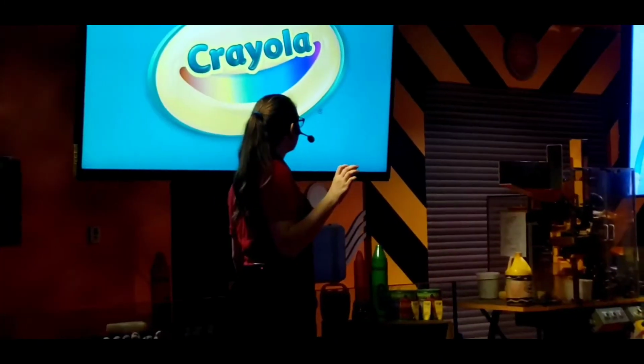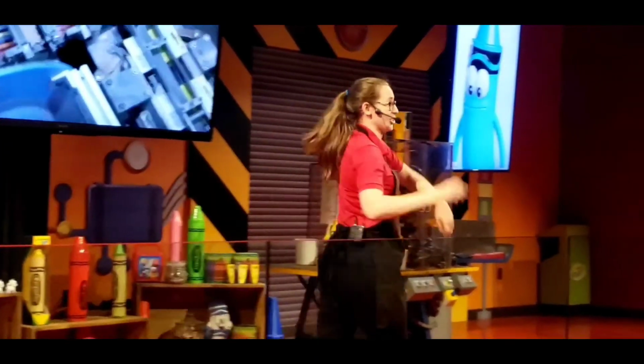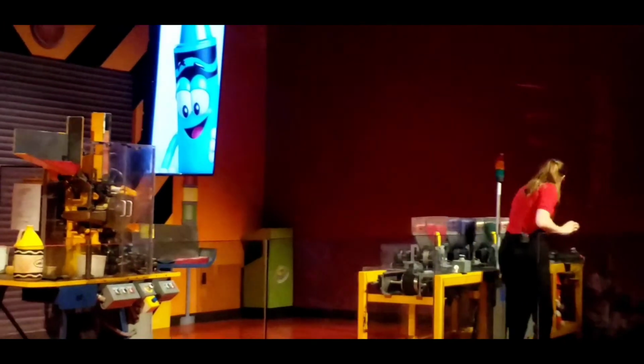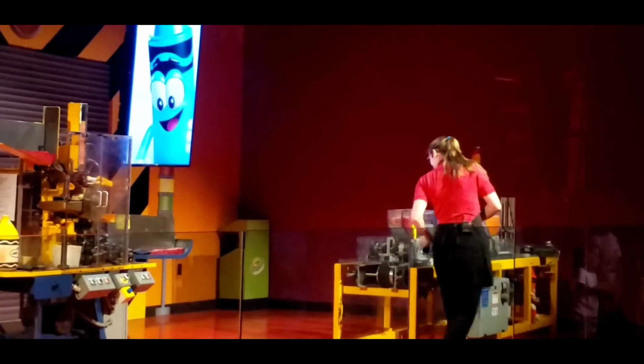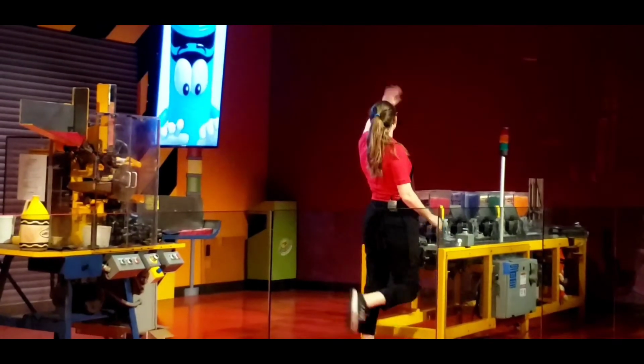What happens if someone gets left behind and the box isn't full? Oh, that's a great question, Turk. There's a cool light sensor that counts the total number of crayons in each box. If any are missing, they will repack that batch. But for the rest of the newborn crayons, that's the end of the line. They're ready to leave the factory.